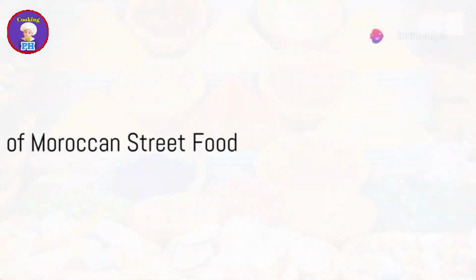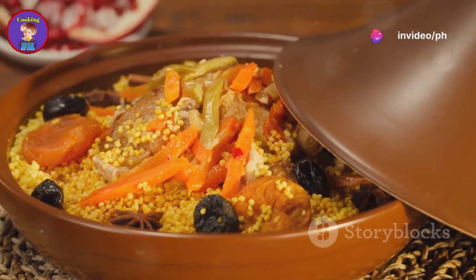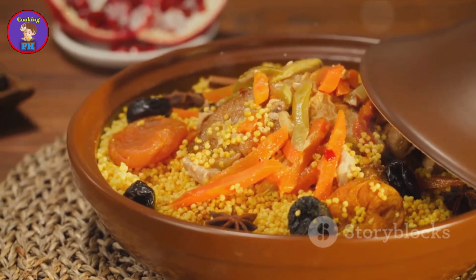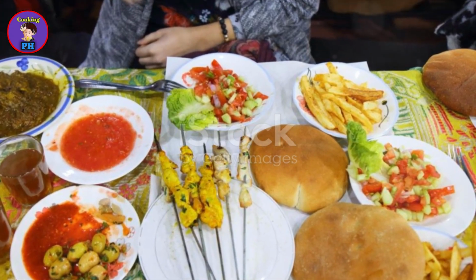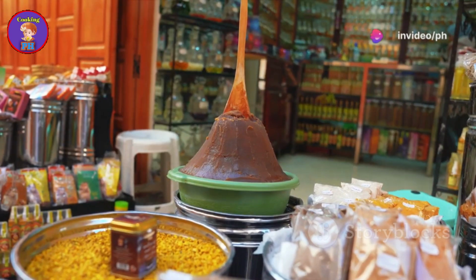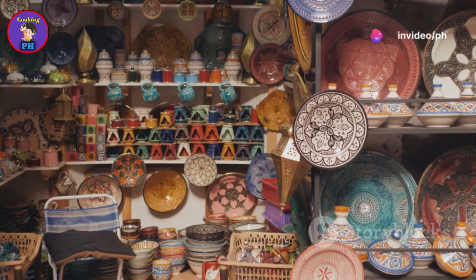Imagine the sizzle and pop of fresh ingredients meeting a hot pan, the aroma of exotic spices filling the air, and the sight of vibrant colors and textures in every dish. This is not just a simple meal, it's a sensory experience, a journey through a rich tapestry of flavors and traditions. Welcome to the world of Moroccan street food.